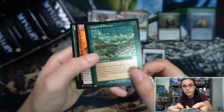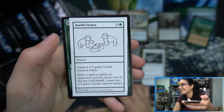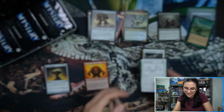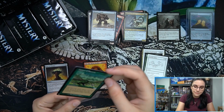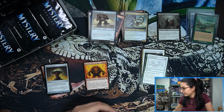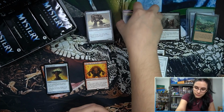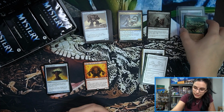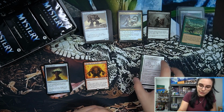Corp. Alright. And Kiki-Jiki. Guerrilla Tactics. Instead of guerrilla like guerrilla warfare, we have actual guerrilla tactics. But Carpet of Flowers, also nice find. We'll go ahead and sleeve that on up. If we find also, what was another green card I'm thinking of? We found a Carpet, and there was also another really nice green card reprint that we found that I also sleeved up this weekend.